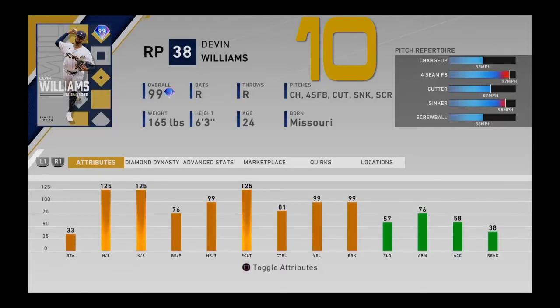At number 10, I got 99 overall Devin Williams, the Milwaukee Brewers' finest card. Now, I think this card is one of the best relievers in this game, and that proves how good the relief pitching is in MLB The Show 20, that a card as good as this is at number 10. So, anyway, let's go over the stats.